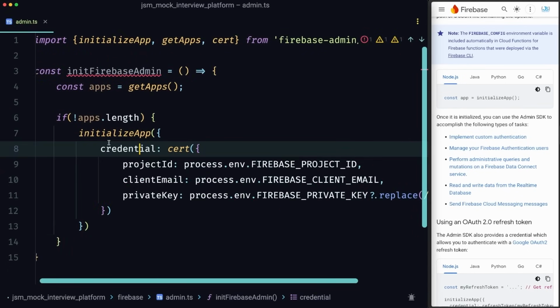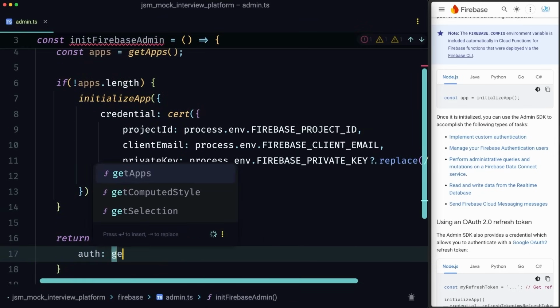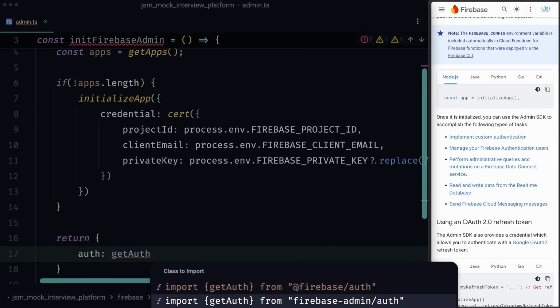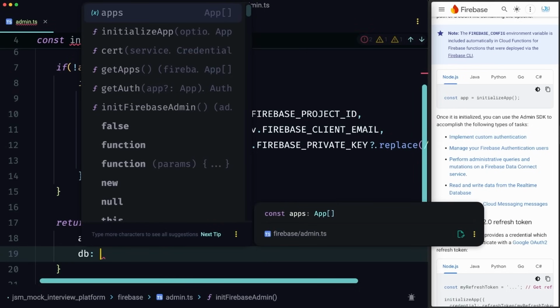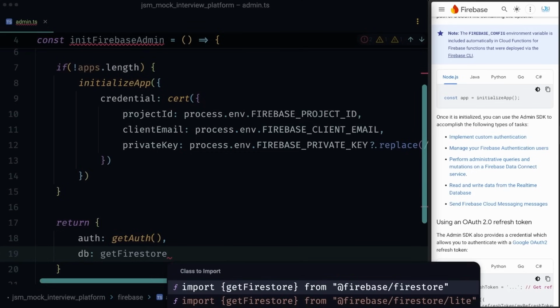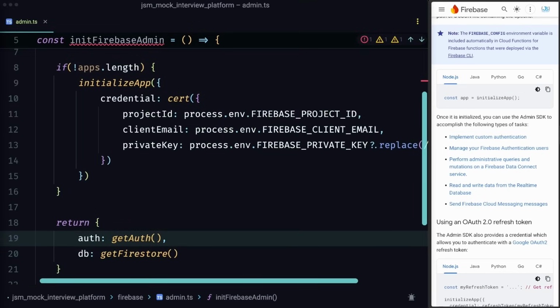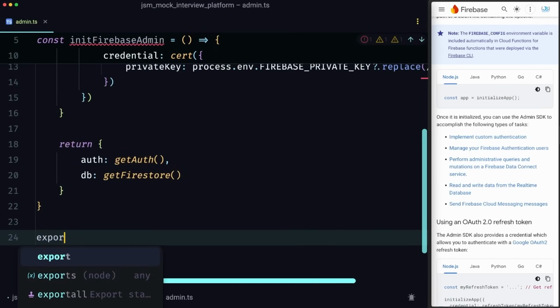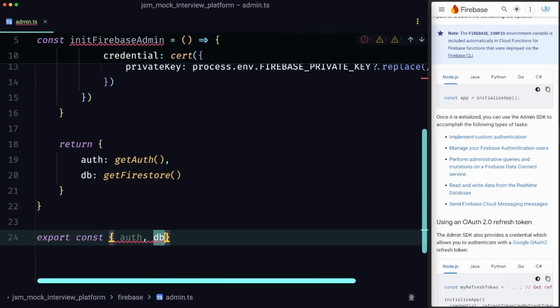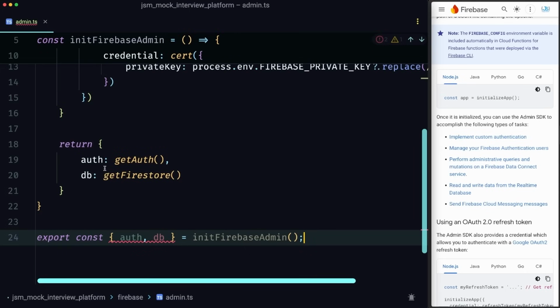And now that we're passing the proper keys and initializing our app, right at the bottom, we can return auth as getAuth. And this is coming from firebase-admin/auth. And we can return the db. So this is the db functionality, which can be equal to getFirestore, also coming from firebase-admin/firestore. There we go. We'll use that admin authentication for getting some user information from the server side and perform some operations later on. And most importantly, from this file, we have to export const both the auth and the db, which is equal to initFirebaseAdmin, because this is where we're getting those values from.